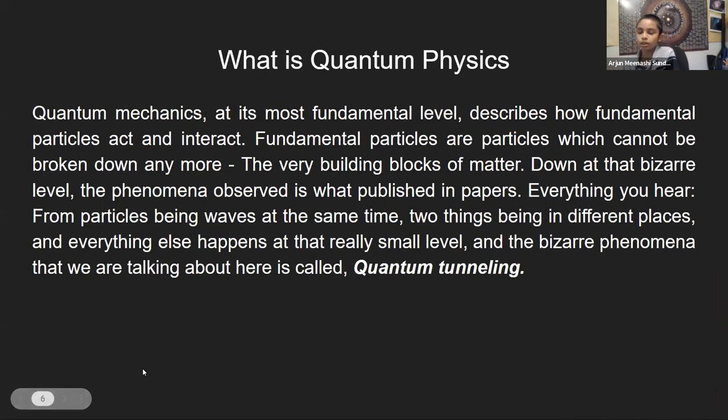So before I go into the solution, I'd like to talk about what quantum physics is. Quantum physics at its most fundamental level describes how fundamental particles act. Fundamental particles are very small particles which can't be broken down anymore. They are what make up matter. So electrons and protons are all fundamental particles, and they make up everything. And quantum theory describes them.